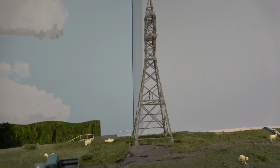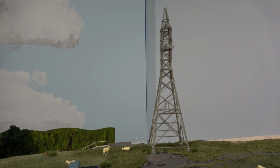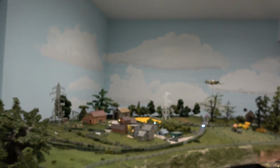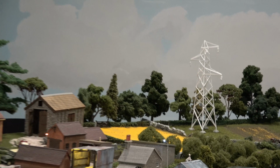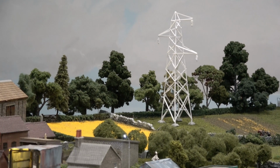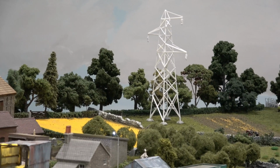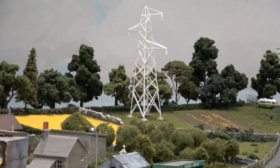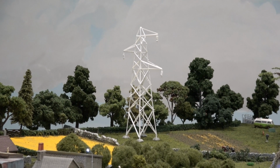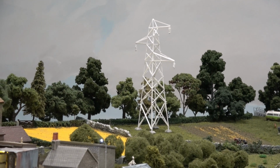I kind of wish these were double O scale, but what can you do? I could build three more of these, but I don't know if I want to do that or not. It won't look quite as big once it's painted gray and weathered a little bit. Okay, so that's one other thing I've been working on.